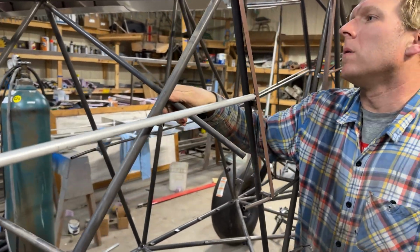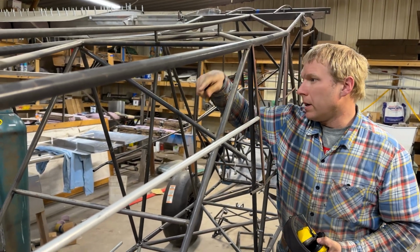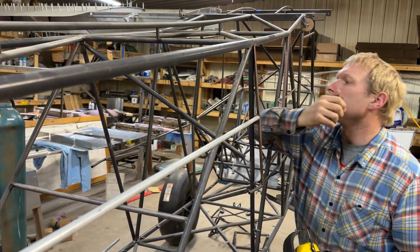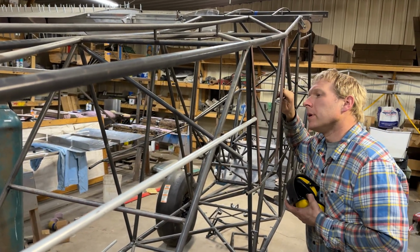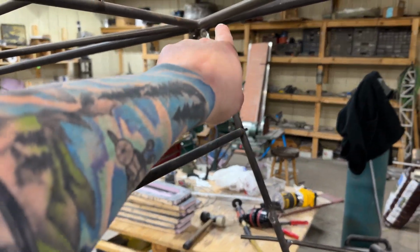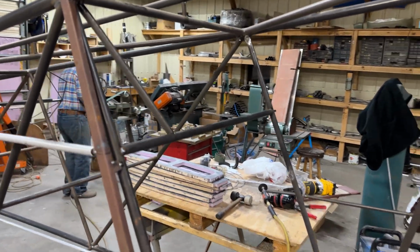So I think what we're gonna do is, actually, this is kind of going to be a form. It's about right. I got to think about this a little bit. All right, so Clint's cutting pieces and I'm tacking them in, and we're building this truss piece here. So we're already rolling on this.